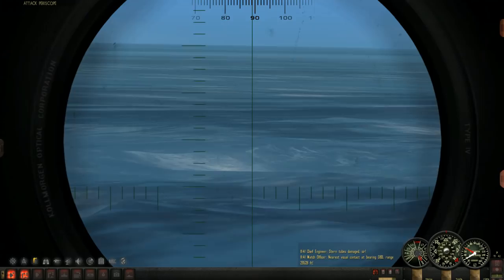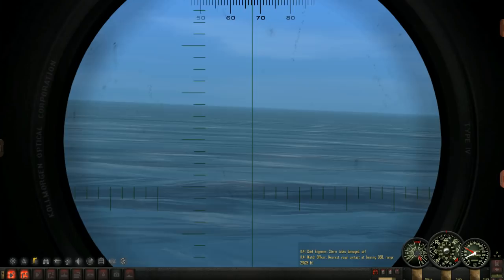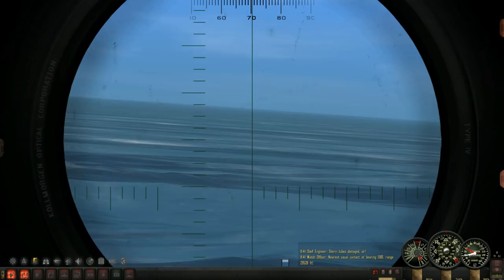It's a pair of two. There's one out there, and there's a second one somewhere else. I'm surprised they actually picked me up. I guess there's a second one. I'm guessing they are probably equipped with radar.